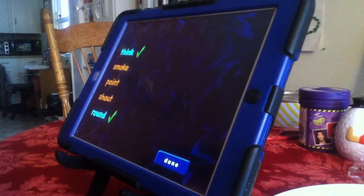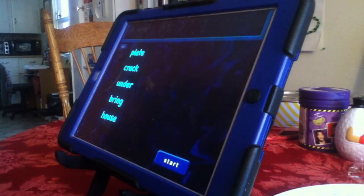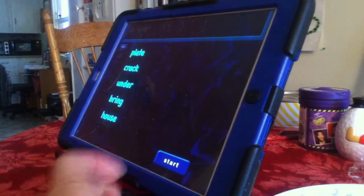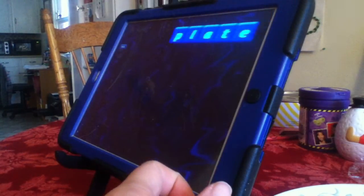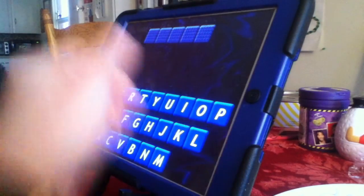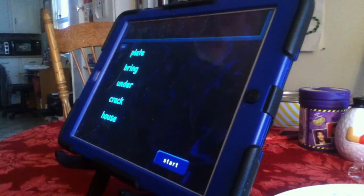Okay, let's try the next set. Plate. Crack. Well, that's a silent consonant. I think the CK sound is also a silent consonant. Under, bring, and house. These are good. Should be able to get most of these. Okay, come on. Last set, and then I think it's going to be time to go. Plate. Come on, Mark, please. Let's sit down. Okay, let's go through these words.